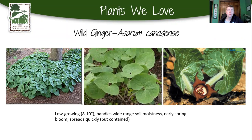It really likes it shady though. So, you know, it's not terribly picky. It can handle a little bit of sun, but it really doesn't like to get too hot or too sunny.